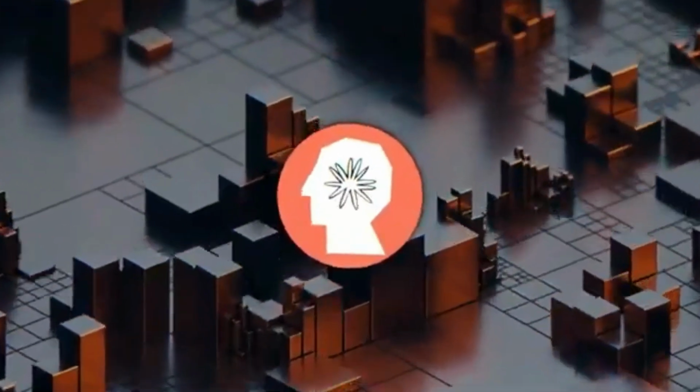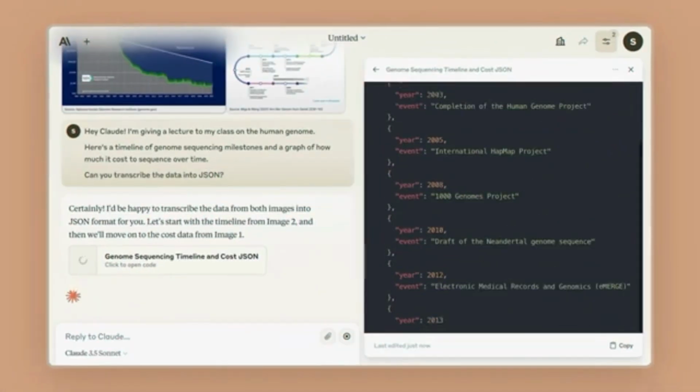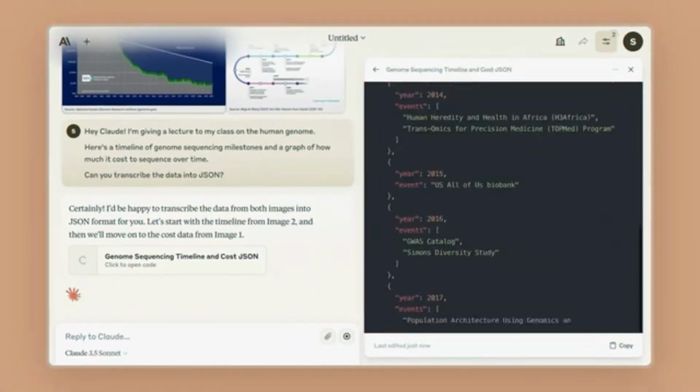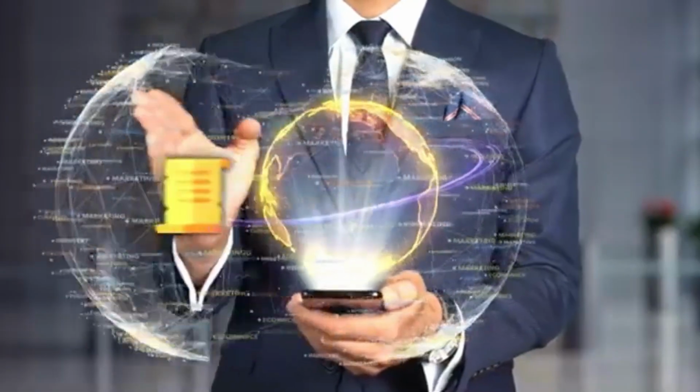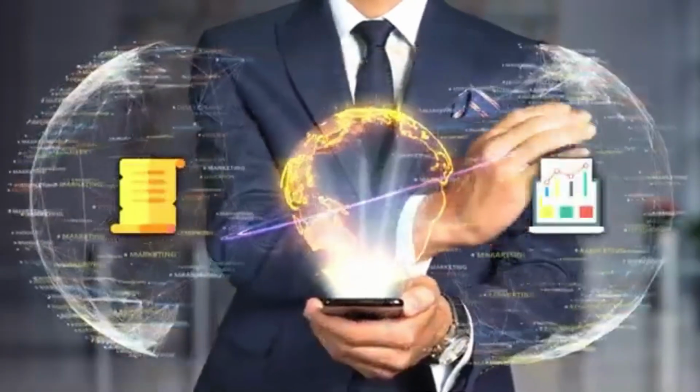Oh, and here's a neat little tidbit. Claude 3.5 Sonnet can apparently transcribe text from images more accurately. That could be super useful for all sorts of applications, from digitizing old documents to helping with visual accessibility.